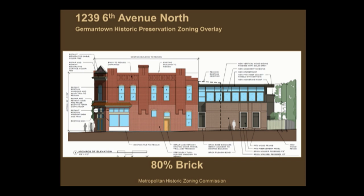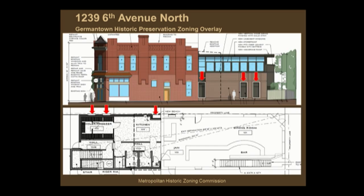So here is the Monroe Street elevation drawing. Staff finds that the addition's height, which is lower than that of the historic building, is appropriate. This facade is 80% brick and therefore does meet the design guidelines for materials. The applicant is proposing on the ground floor recessed areas that mimic a window trimmed out as a window, but instead of having glazing, would have a fiber cement panel.